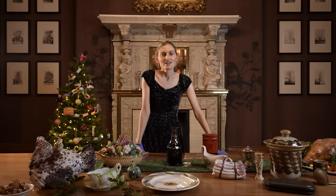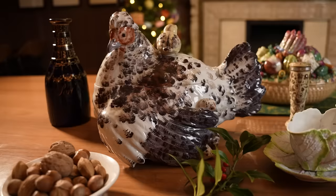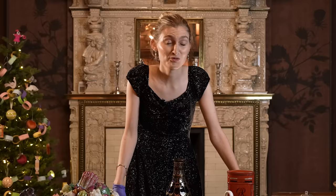It's been really fun pulling all these objects together and exploring them, so I hope you've enjoyed it as much as I have. If I had to choose a favourite object, I mean, I do love the chicken, but I am a vegetarian, so I think I'm gonna have to go with the set of nutcrackers and grape scissors. Bring back the grape scissors.